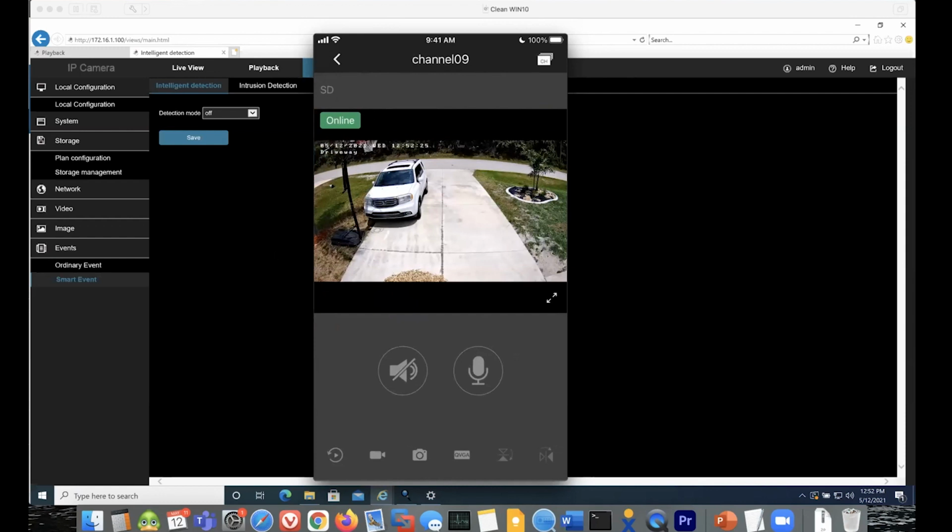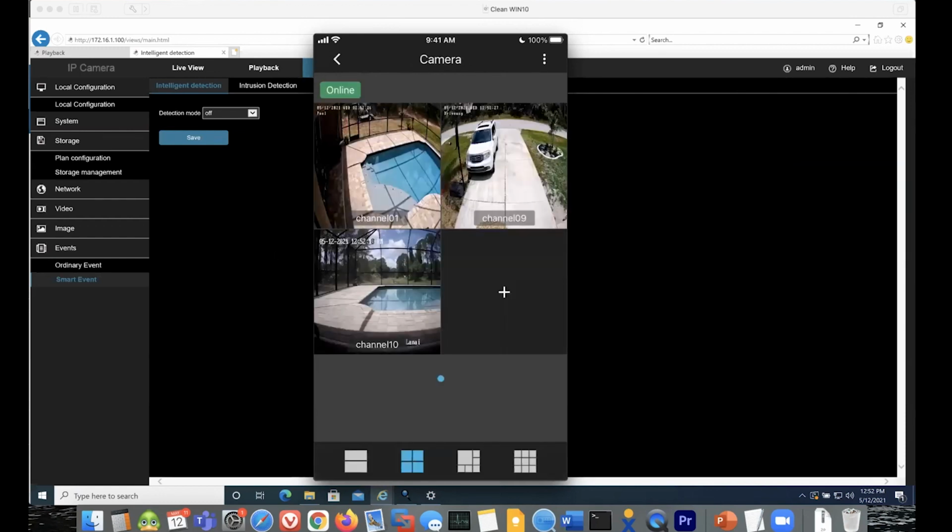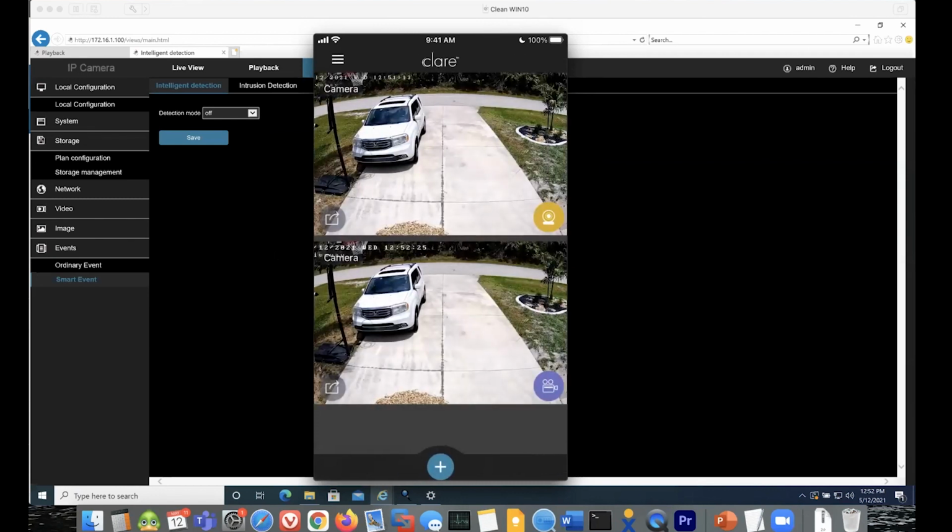It's really that simple. There's no typing in IP addresses and things like that. Matter of fact, you don't even need to really scan one of these. The only time you would actually scan it, like I heard Brett mention when he was doing the webinar, is when you say, hey, I have a camera here, I want to share it with Brett.